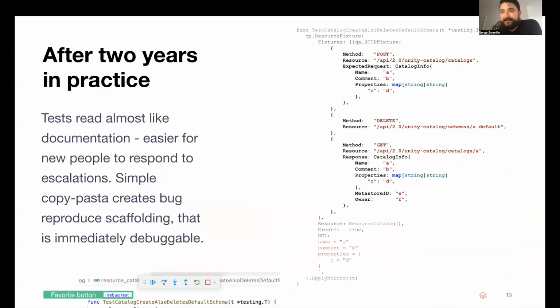So here is the real example of the test. We have test catalog create also deletes default schema. We have a set of 3 fixtures. The first fixture is a call of the HTTP post method to the API 2.0 Unity catalogs path with a catalog info entity with name A, comment B, with properties C equals to D. Then we execute delete on another HTTP path, and then we execute get. So essentially, these are all the HTTP requests that are performed in the scope of the create callback of the Terraform resource, and we capture them in a single test that is debuggable and that is readable.